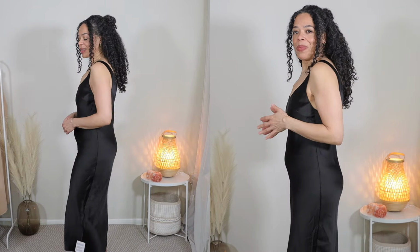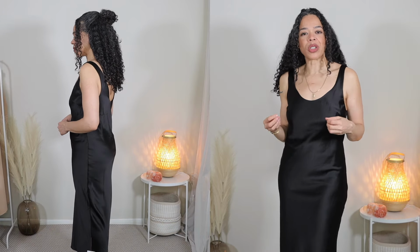Again, you could also wear tights and sock boots with the pointy toe. I think that would look very classy and very beautiful. Overall, I really love it. There's not a lot that I can actually say. I find that the size 12 could be a little bit more forgiving, as in a little bit more spacious.